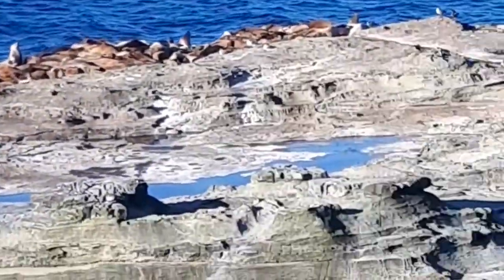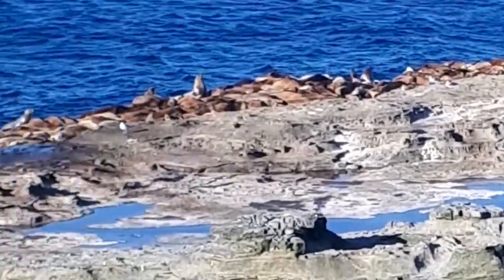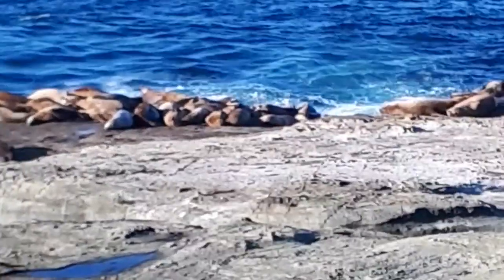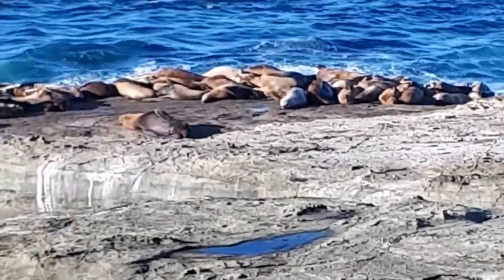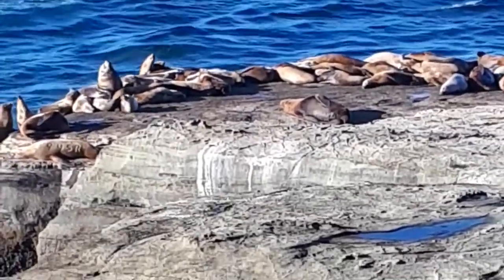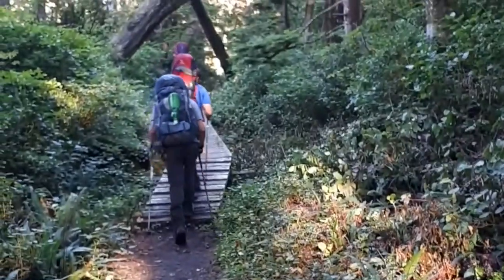We're at Sea Lion Rock. You might be able to hear the sea lions. There's probably several hundred of them. There's a big one right on the end there. You can see him sticking his head up.